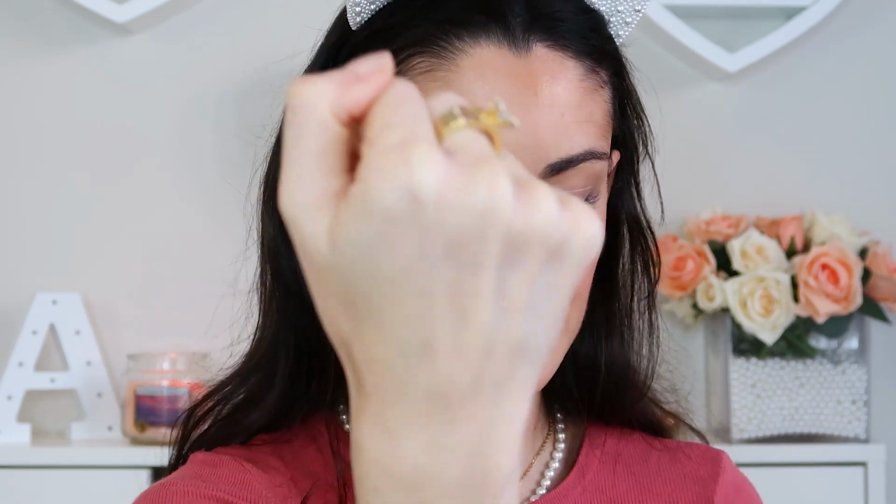Mine is broken, which is why I'm not opening it and showing you, because I may or may not have dropped her at one point in time. So, yes, she is in bits, so to speak. This is a really popular highlight that a lot of people really love, and it just has the prettiest pearlescent sheen. There you go, so nice.